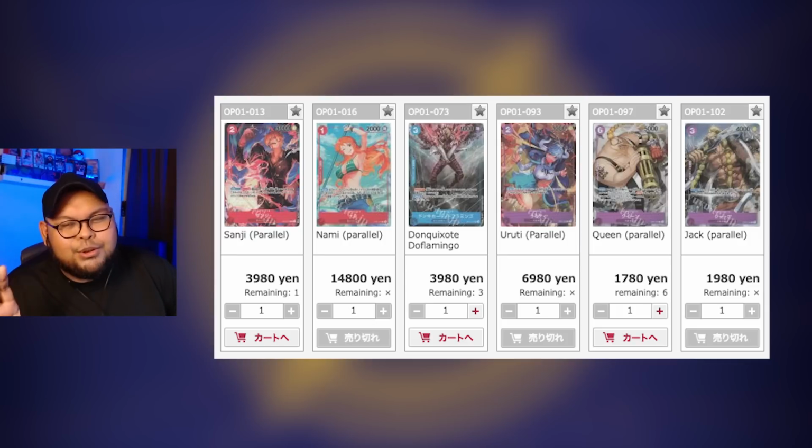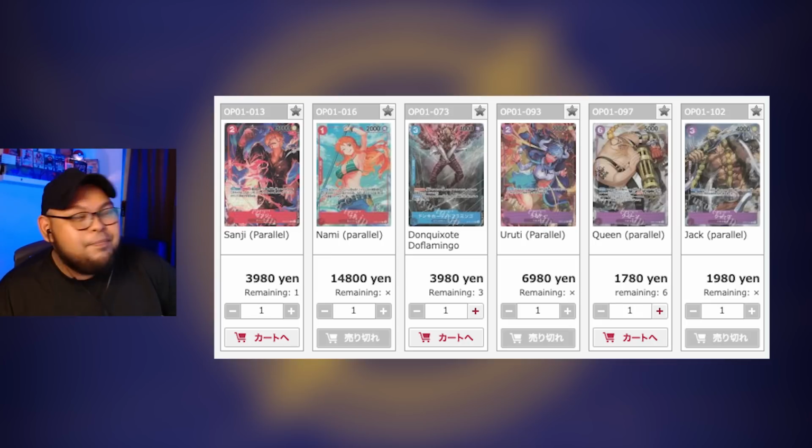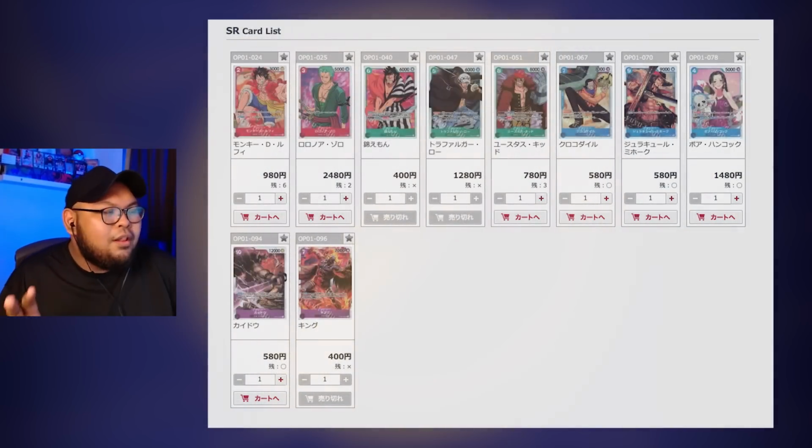I'm not really sure what the ratios are, please do not quote me on this. This is not financial advice in any sort of way. I'm just giving you a rough guide so you don't get cheated when you want to buy the cards for yourselves. Now let's take a look at all of the super rares.